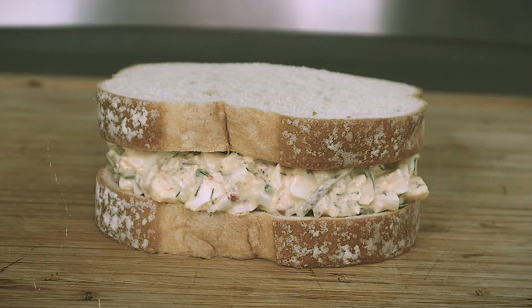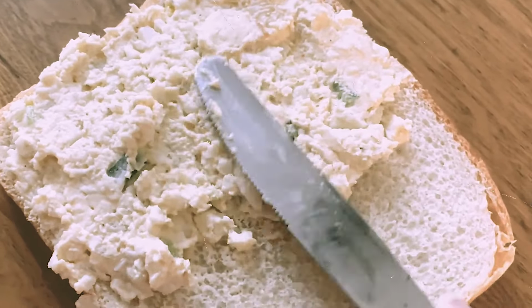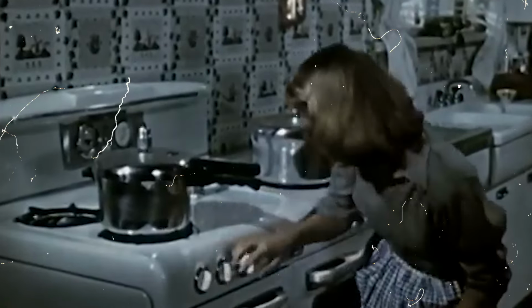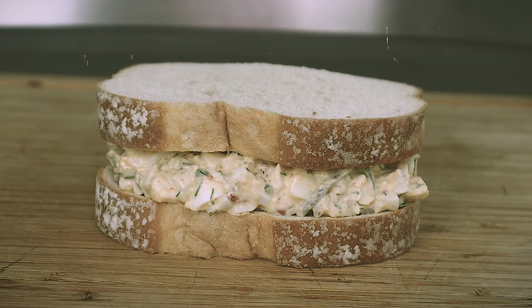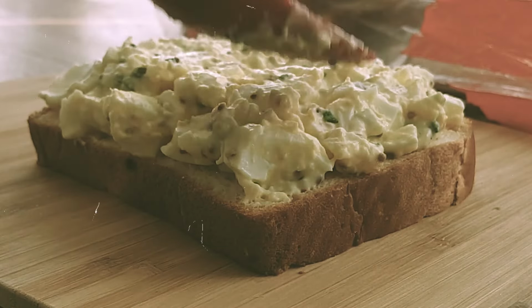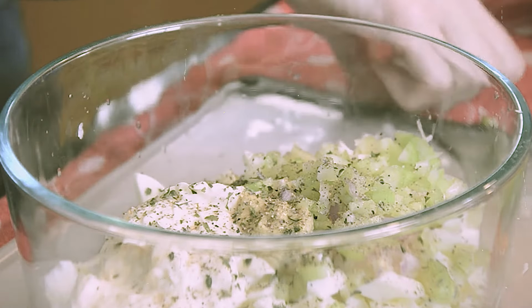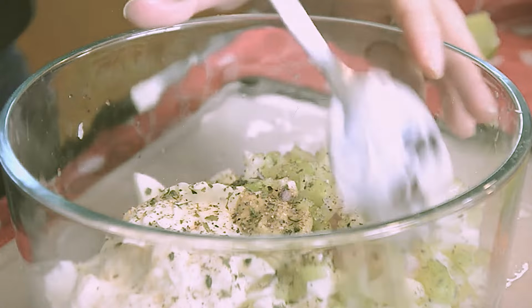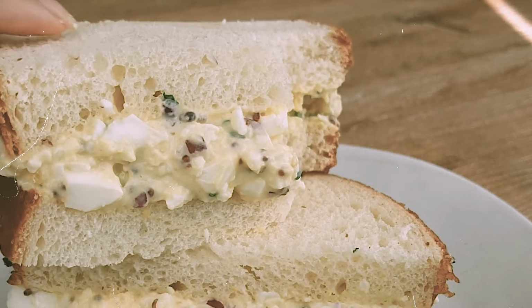Spread thick between slices of soft white bread, it became a sandwich that felt more like a treat than a budget meal. For many families, egg salad was a go-to for quick weekday dinners or lunch boxes. Leftover boiled eggs from breakfast or Sunday brunch could be repurposed effortlessly, stretching the meal while still tasting fresh and satisfying. Some homemakers added a dash of paprika or chopped celery for crunch, while others kept it classic, relying on the simple flavors to shine.